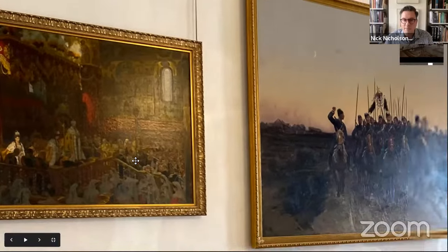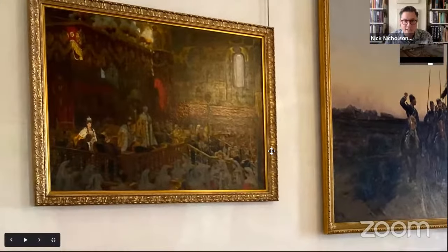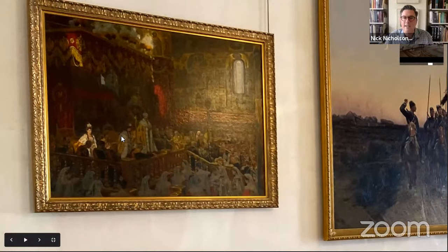What I love about this painting, I think it's actually kind of funny. You'll see Nicholas and Alexandra are standing at the height of the coronation. The Empress has just been crowned and they've turned to face the guests, but all the light is on the Danish-born princess, Maria Feodorovna. So she's the widow of the previous emperor and she is scene stealing as usual.